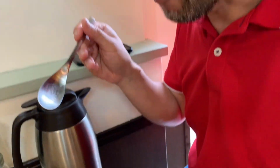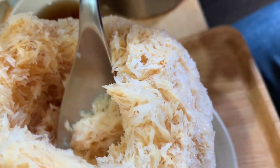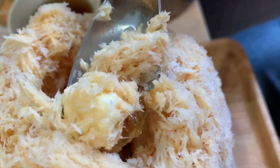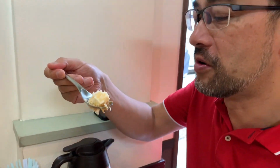Oh yeah, caramel flavor. I've never eaten caramel flavor shaved ice. I think panna cotta is inside it. Panna cotta inside, maybe. Oh, here, I found it. Oh, be careful. That looks like cubes of tofu.